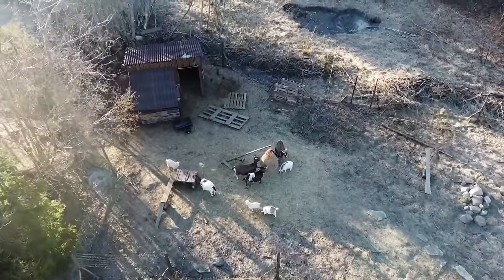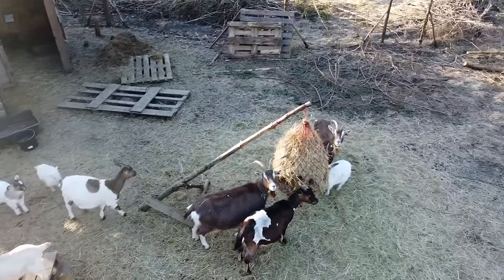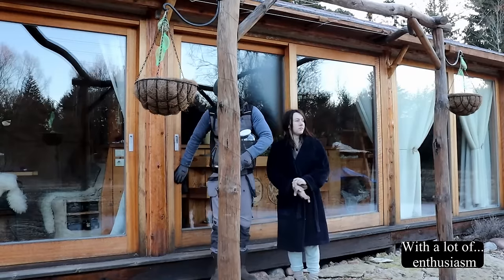It's that time of year again to start milking the goats. So now we have started separating the small ones from their mamas during nighttime and getting up early to milk the three mama ladies.